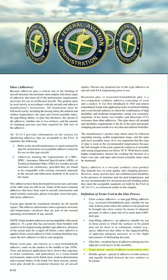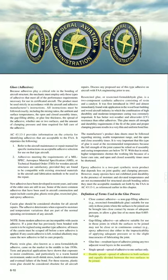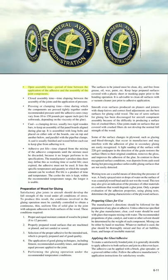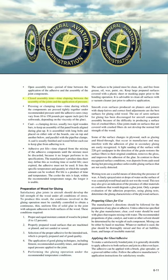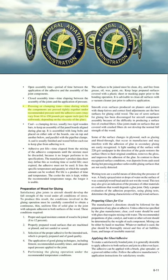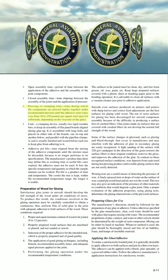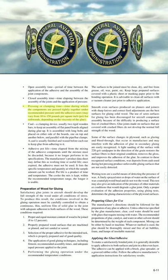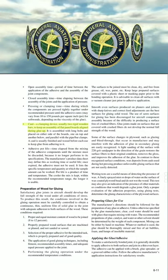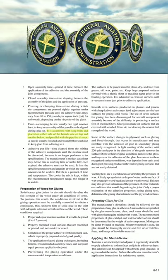Single spread: adhesive applied to one surface only. Double spread: adhesive applied to both surfaces, and equally divided between the two surfaces to be joined. Open assembly time: the period of time between the application of the adhesive and the assembly of the joint components. Closed assembly time: the time elapsing between the assembly of the joints and the application of pressure. Pressing or clamping time: the time during which the components are pressed tightly together under recommended pressure until the adhesive cures, which may vary from 10 to 150 pounds per square inch (psi) for softwoods, depending on the viscosity of the glue. Hauling: a clamping device, usually two rigid wooden bars, to keep an assembly of flat panel boards aligned during glue-up. It is assembled with long bolts, and placed on either side of the boards, one on top and another below, and parallel with the pipe/bar clamps.